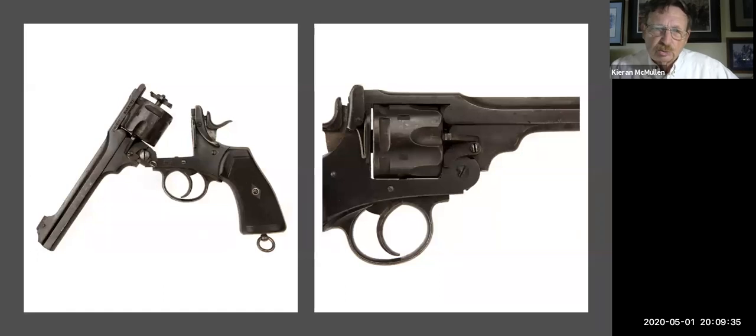Let's go back to the Webley for a moment. 300,000 of these are made during the war. It comes out in 1915. They're absolutely ubiquitous. They're everywhere. Officers have them. The number one and the number two men in a Lewis machine gun team have them. Bombers have them. So it's a very common weapon. If you're going to appropriate one from somebody, a pistol that is, this is one you would very likely get.